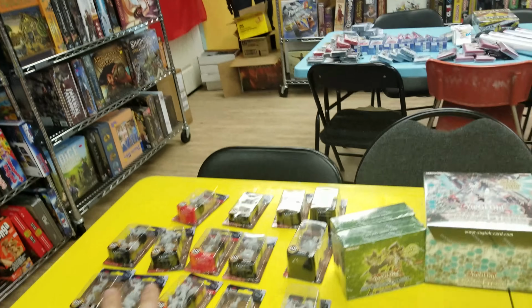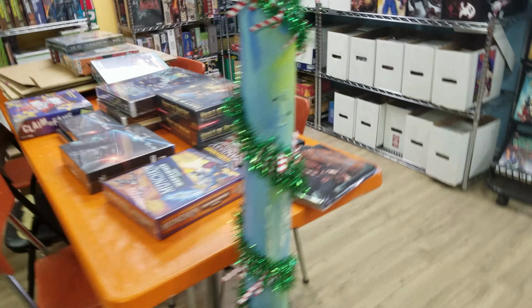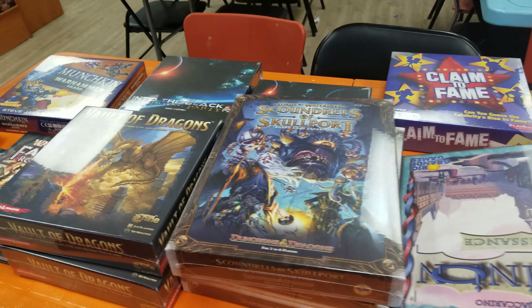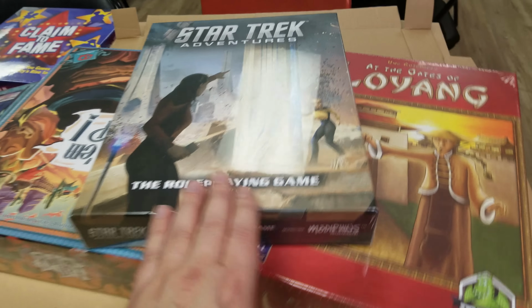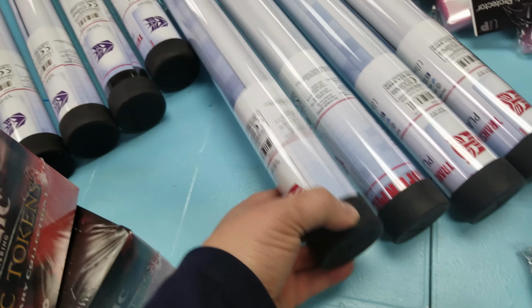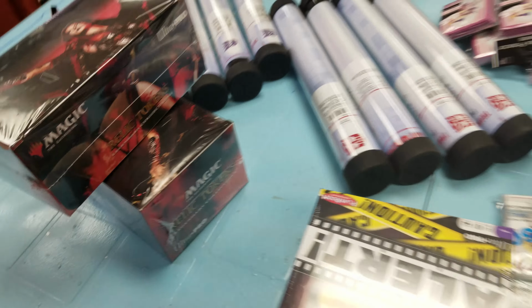So this is my typical order for the week right here. All these board games, I restock from what I sold that they have in stock, because a lot of stuff ends up going on back order. New role-playing game for Star Trek. Tubes for playmats. People like playmats to play on. These are the new relic tokens that come out this week. Mega Man sleeves. All kinds of stuff.